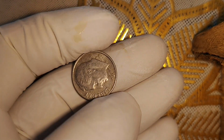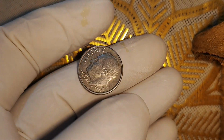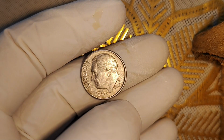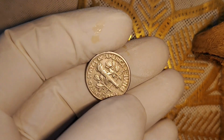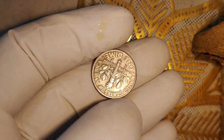The Philadelphia Mint produced business strike coins, with no mint mark. The Denver Mint dimes show a tiny D just above the date, and the San Francisco Mint made proof coins, marked with an S. These proof coins were made with polished dies and planchets, creating that mirror-like finish collectors love. But here's where the treasure hunt begins.